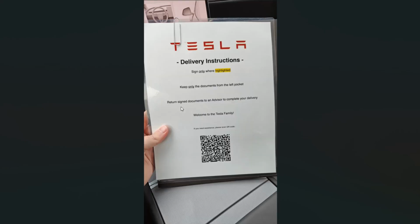Inside of my Tesla vehicle, there was a folder. There were a couple of things that I had to sign that were in this folder. One was the application for the vehicle title. I just needed to sign my name on that. And then also the transfer of title.